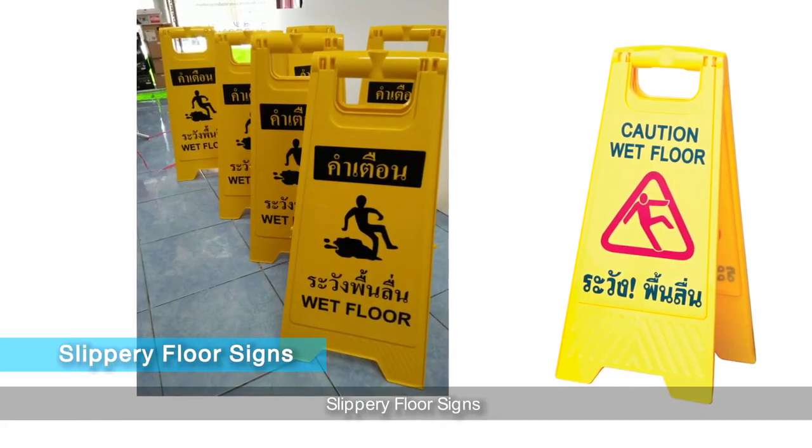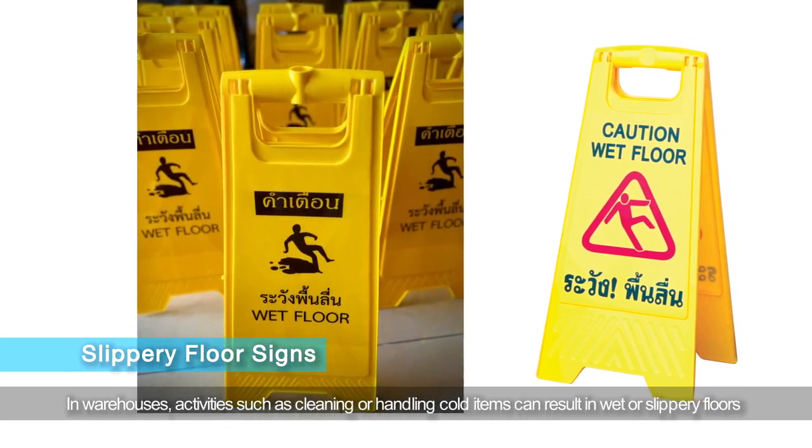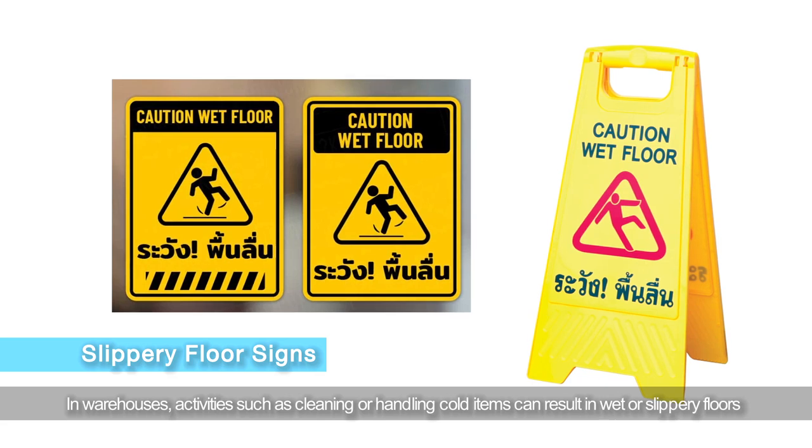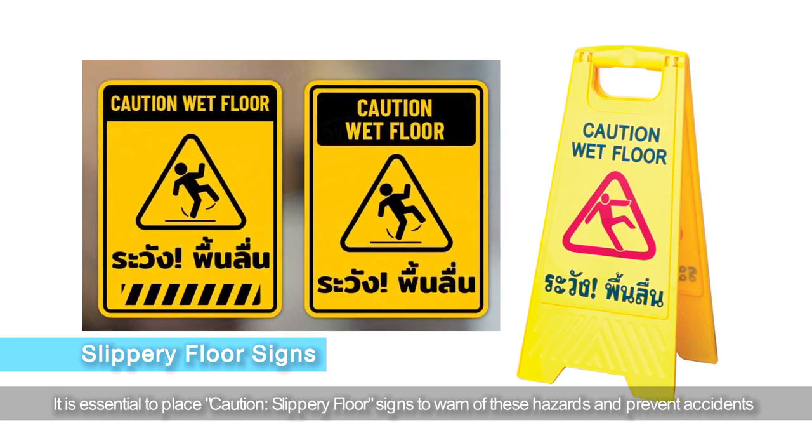Slippery floor signs. In warehouses, activities such as cleaning or handling cold items can result in wet or slippery floors. It is essential to place "Caution, slippery floor" signs to warn of these hazards and prevent accidents.